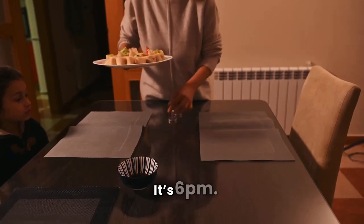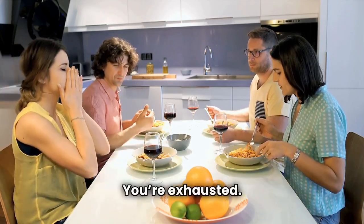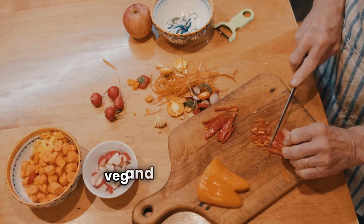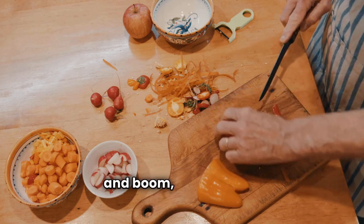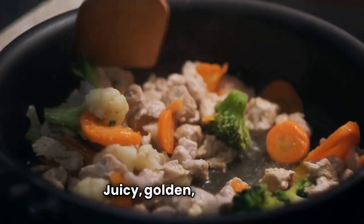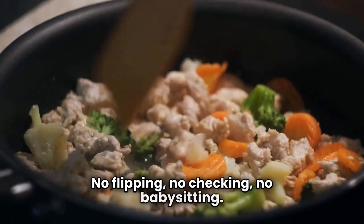Imagine this, it's 6 p.m. You've got frozen chicken in the fridge. You're exhausted. With the Ninja Combi, you just load the chicken, add veg and potatoes to the tray, choose Combi meal mode, and boom! Everything's ready in under 30 minutes. Juicy, golden, delicious. No flipping, no checking, no babysitting.